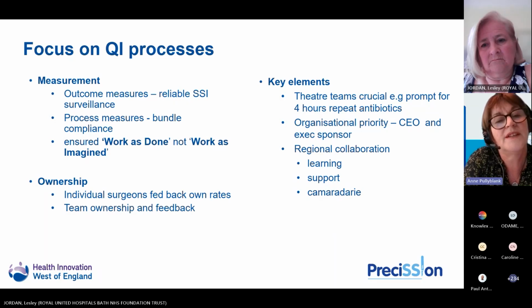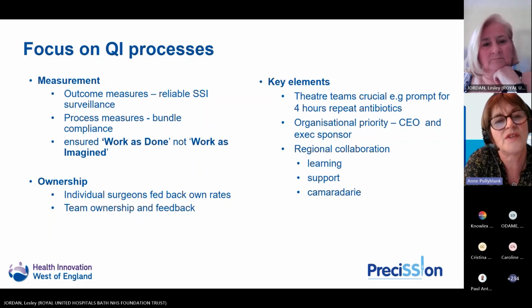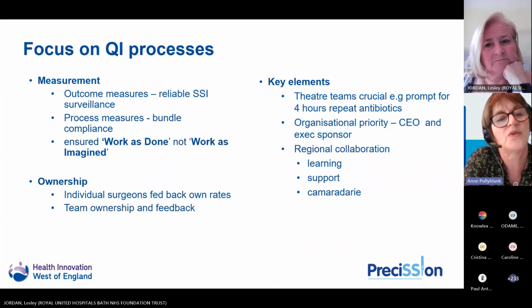So the quality improvement processes were really important. And I have to say, surgeons, I'm allowed to say this because I am one, surgeons are not very au fait with quality improvement. We are very research based. And so it's really important that all of our teams were taught the principles of quality improvement.